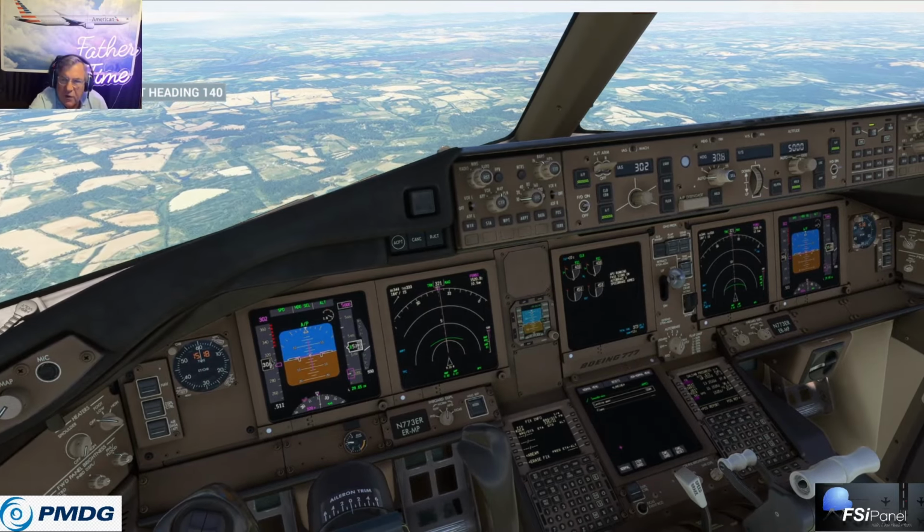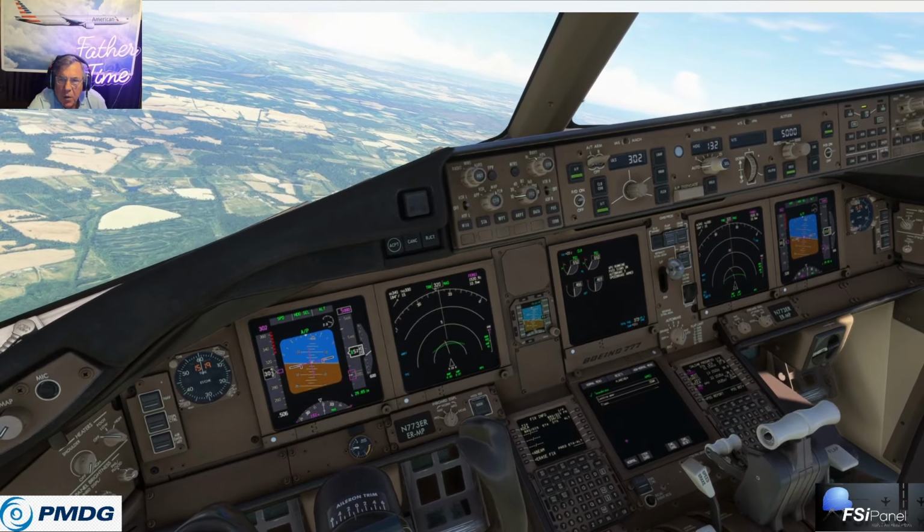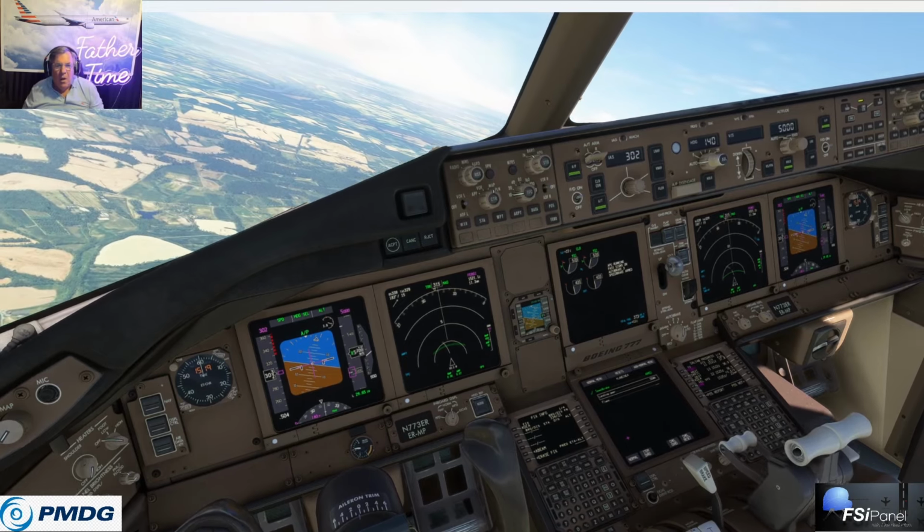Left heading 140 Delta 540 heavy. All right, 140, 5,000.